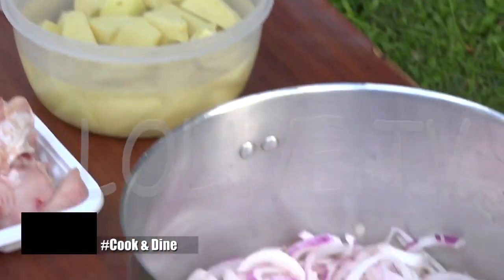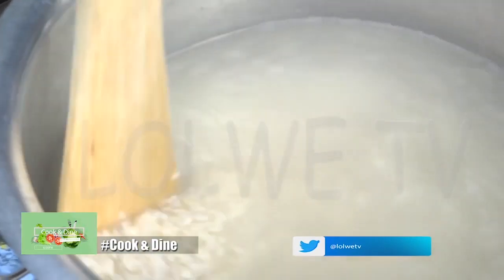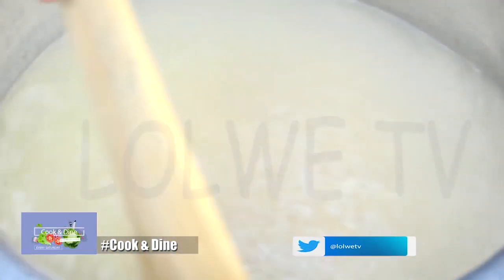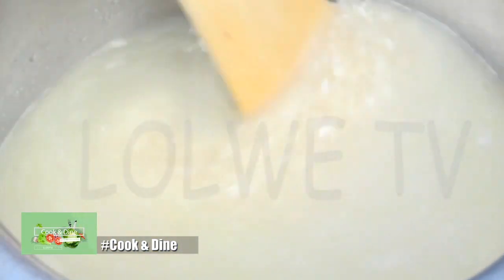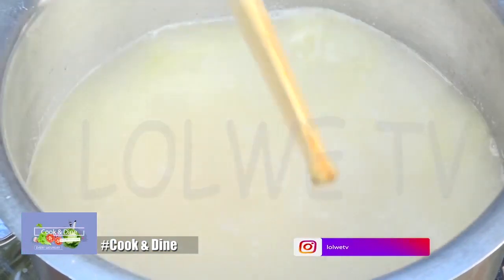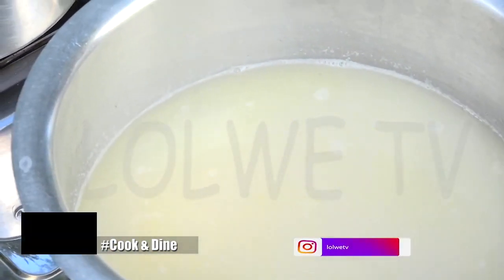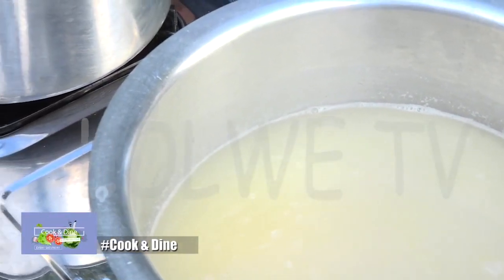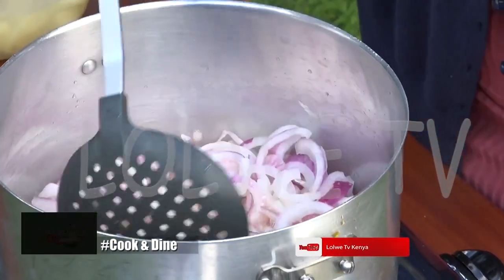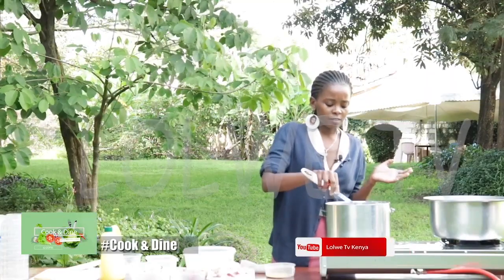And this is the time I'm going to turn so that the salt mixes up nicely, and it goes everywhere. Kabisa. Oh, that's looking so nice. And currently right now, onions zimeanza kupotea.